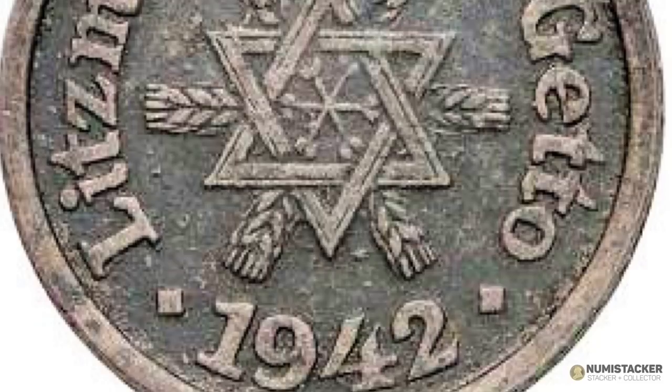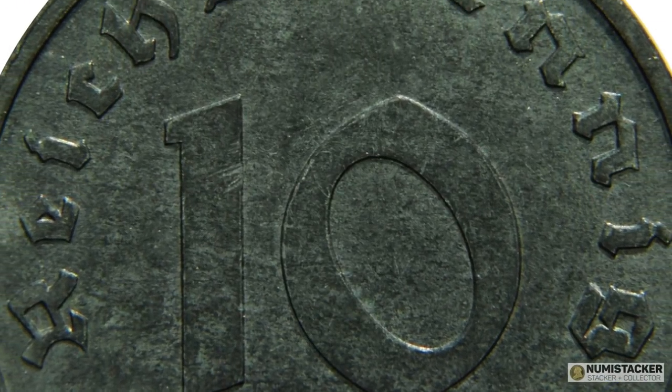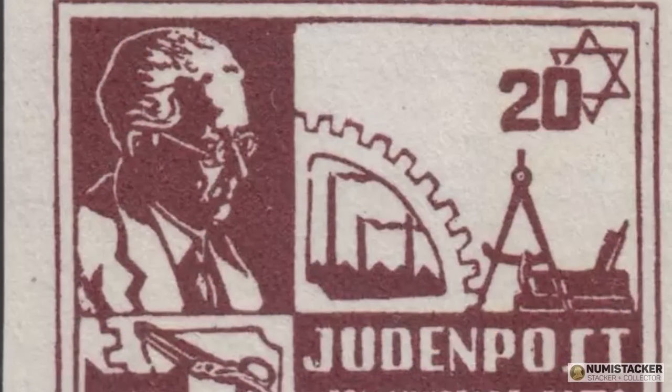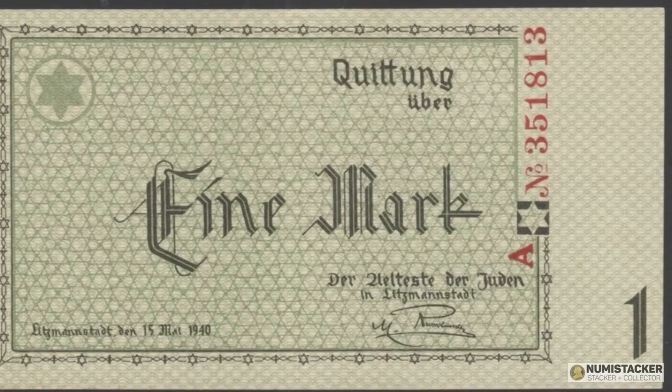During their time in the ghetto, they were forced to use special money. This was the original money, and you can see this 10 pfennigs looks a little bit too close to the German equivalent, so it didn't last very long, and they swapped it out for something that looked slightly different.